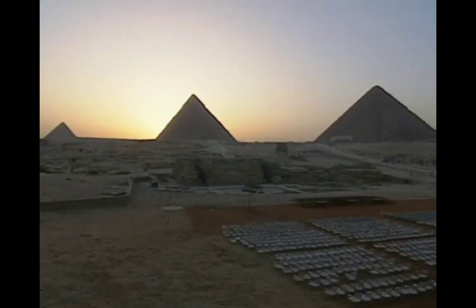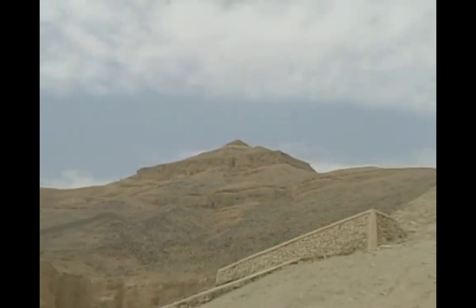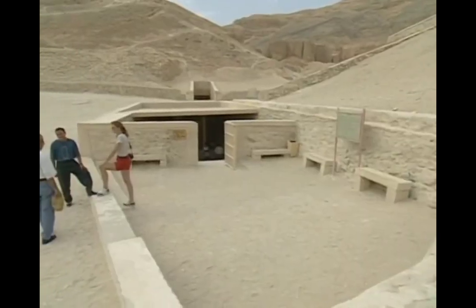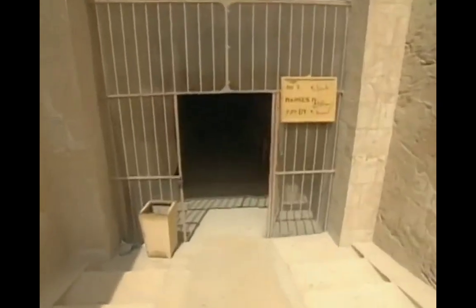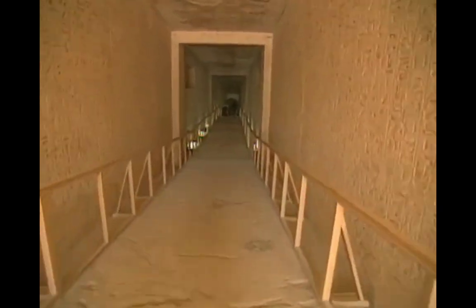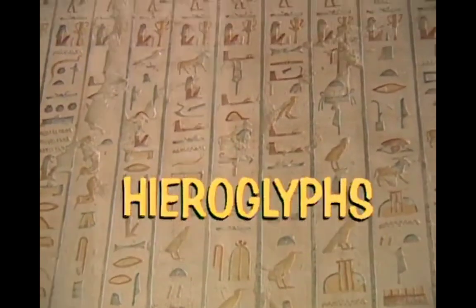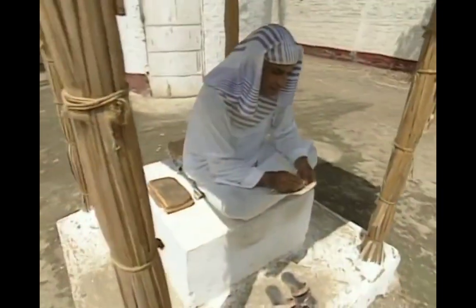By about 1800 BC, pyramids went out of style. However, a new kind of royal burial ground was devised. The newer tombs were chiseled right into the side of a mountain here in the Valley of the Kings. Inside these tombs, you can walk deep inside magical halls covered with hieroglyphs. This was an ancient form of writing which used pictures to represent words and sounds.